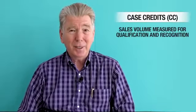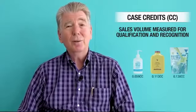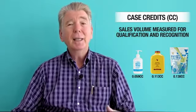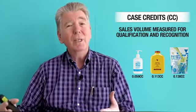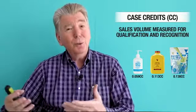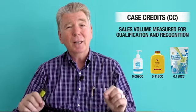concept of case credits. Case credits are values that are assigned to each bottle or each unit of product, and these values are accumulated as the product is purchased to determine when you reach new levels in the marketing plan or new incentives that you can qualify for. They're all based on case credits.